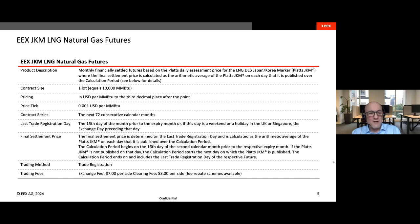As I mentioned previously, we've now extended the expiry curve out to 72 consecutive calendar months. The expiry of the contract is standard for the JKM offering. So the last trade registration day will be on the 15th day of the month prior to the expiry month. And that contract will be available for trade registration.